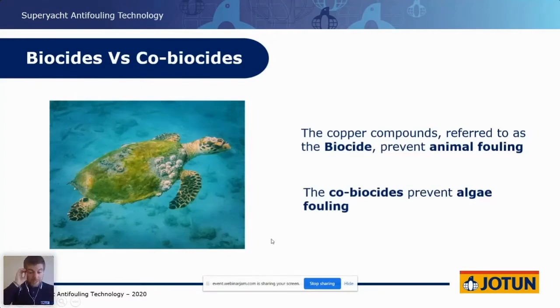I've got a note here as well. There are 4,000 different species that have been identified on vessel hulls. And this biocide package, as we call it in the industry, has to protect against all of them. So you can imagine the chemists are hard at work ensuring that we have something that's both organic, but also that fits the bill.